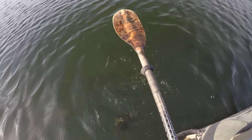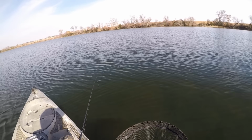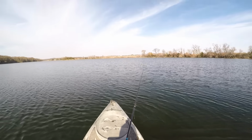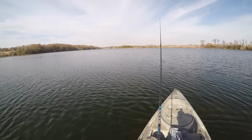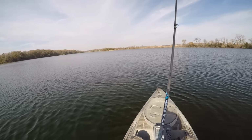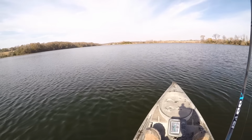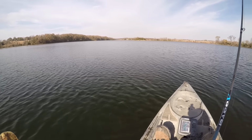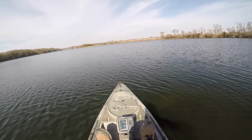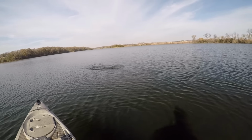Oh, whoops. Well, I like to see that. We'll see if that one's got a few buddies roaming around over here. So yeah, like I said, we've got a shallow hump. As you can see, we're getting real shallow off to the side. There's usually some weeds growing in here up until, I don't know, mid to late November. About as late as I'm able to fish it. I'll usually find some hanging out over here.